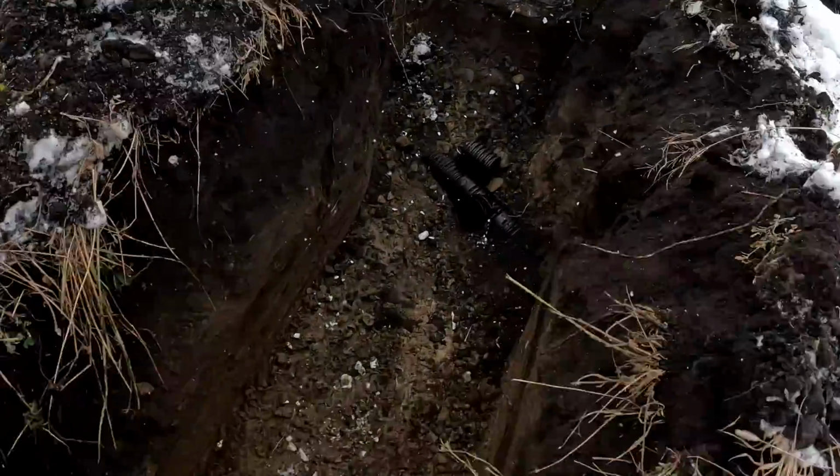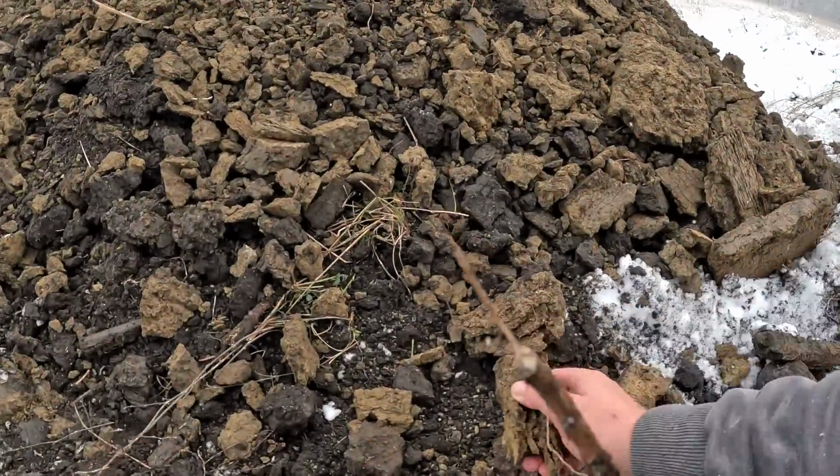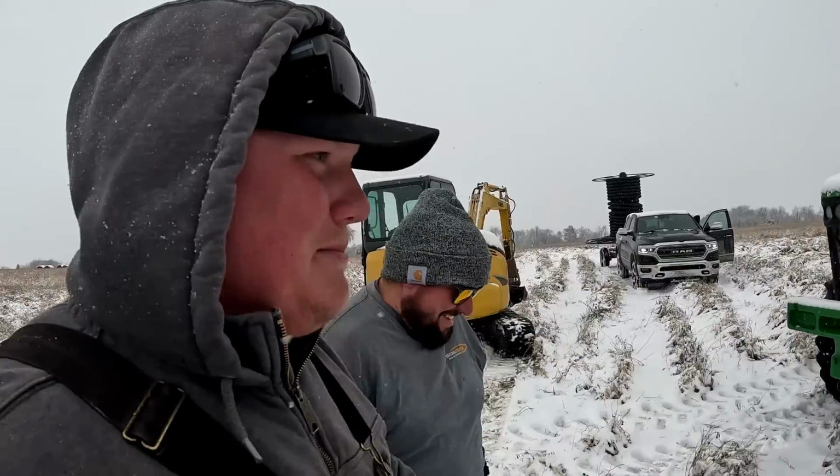So they're connecting a 4 to a 4 here, and this dirt's like a sandy clay, and it's like digging concrete right now. It's hard. So Ryan said I could run the plow. That way if it doesn't pull it, he can blame it on me.